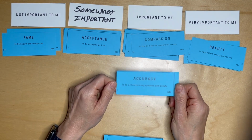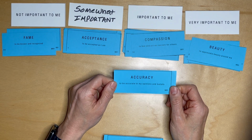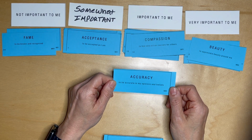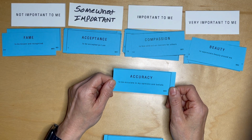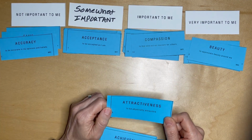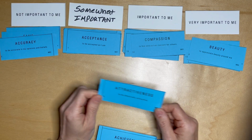Accuracy, to be accurate in my opinions and beliefs. No. Opinions and beliefs are subjective. How can you be accurate in your beliefs or opinions? That doesn't make any sense. It makes sense that I'm as accurate and truthful with myself about my opinions and beliefs, and that I'm really digging to be open. But how can you be accurate with opinions and beliefs? It just doesn't make sense. They're too subjective. Attractiveness, to be physically attractive, somewhat important.